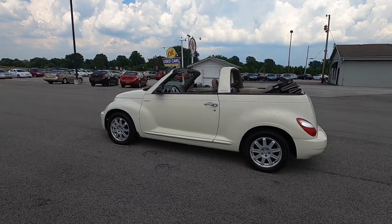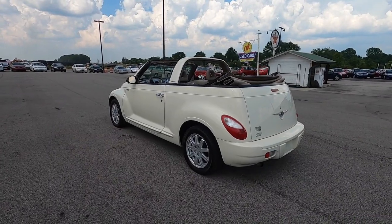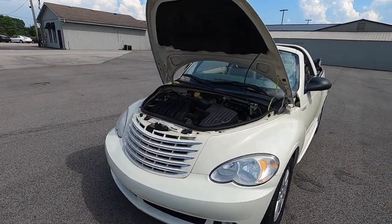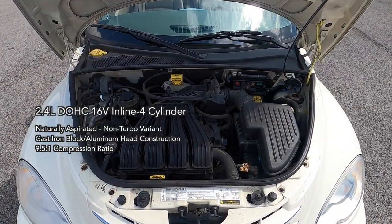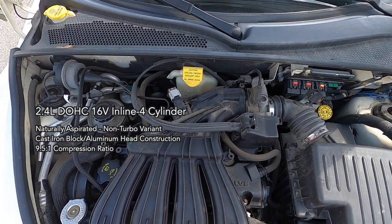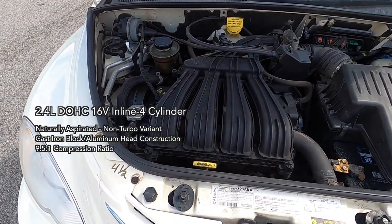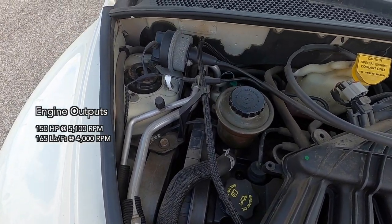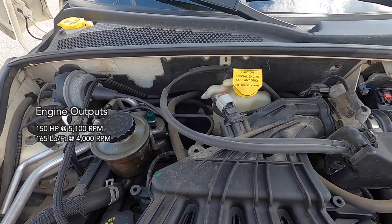Regardless of trim or body style, all PT Cruisers were front-engine, front-wheel drive layout with independent front suspension and a single-beam axle and Watts linkage at the rear. Power in this car comes from the 2.4-liter dual-overhead cam 16-valve inline 4-cylinder engine. This engine is constructed of a cast iron block with aluminum heads and is of the non-turbocharged, naturally aspirated variety. It features a 9.5:1 compression ratio and creates 150 horsepower at 5,100 RPM and 165 pound-feet of torque at 4,000 RPM.